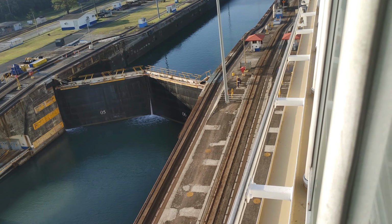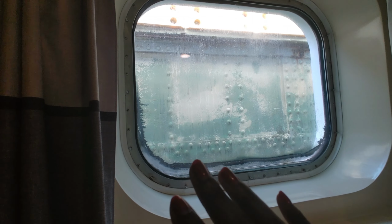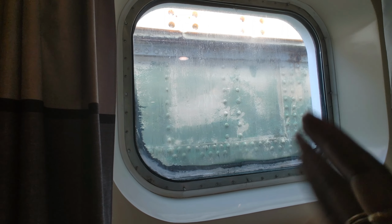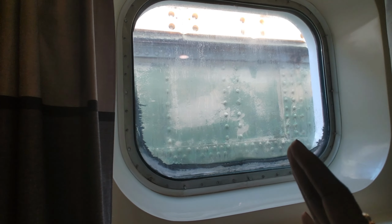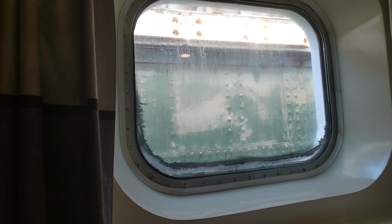Oh yeah, you can see us rising. Here we go. So yeah, it's very cool to see the progress from different perspectives and viewpoints throughout the ship, but you do have to get up early because by 9:20, 9:30, we're definitely going to be done and in the Gatun Lake. So we will see you in a bit.